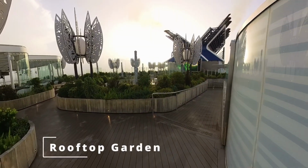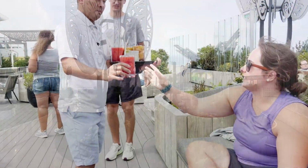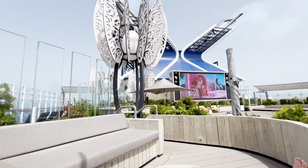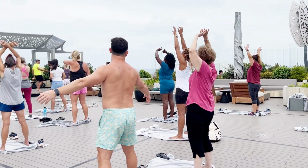The rooftop garden is next, and it was another of the gems on board Celebrity Beyond. This is a great place to relax, watch a movie, take in an exercise class, or even play some pickleball.